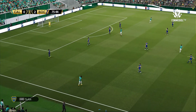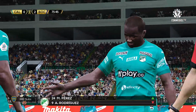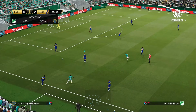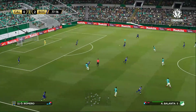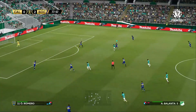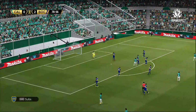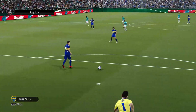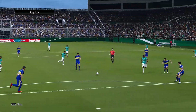Under a quarter hour remains, Boca Juniors 2-0 on Deportivo Cali. Substitution at the striker position. Rodriguez, not a good day today. Hasn't even registered a shot. Romero leaves it behind. Perez, the new striker, comes on, gets the first shot of the match at least for Deportivo. Romero, touch lets him down there.